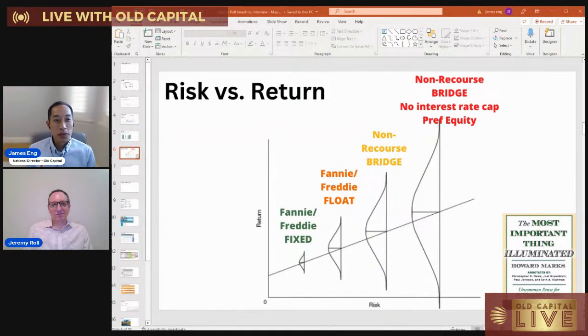So this is the main thought that he was coming up with. A lot of times when we look at a deal, we see, let's say, a 12% IRR or 13% IRR. We are only given one point. And the point that Howard Marks is making in this is that it's really a range of returns. So when you do a Fannie Freddie fixed rate deal that you're comfortable with, you might get a 15 or you might get a 10. But as you go out further in the curve and you see an 18% IRR, that 18 might become a 30 or it might become a 0.